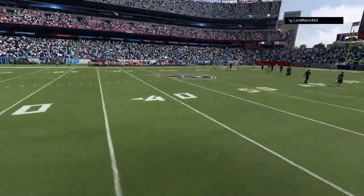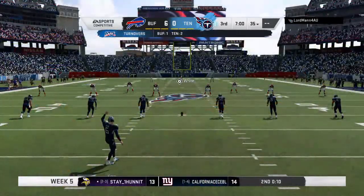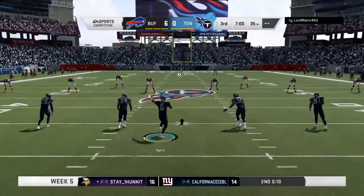So we have reached halftime in what's a 6-point game at the break. As we send you down to Orlando, where Jonathan Coachman has our EA Sports halftime report. Coach.